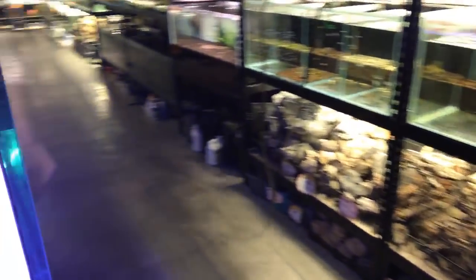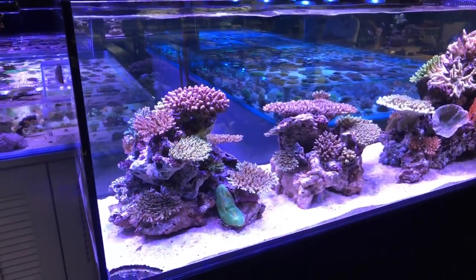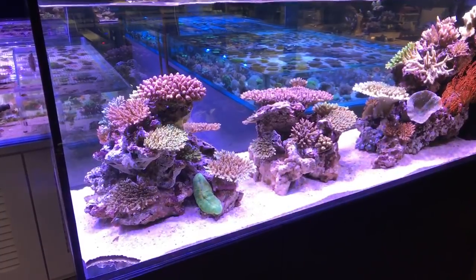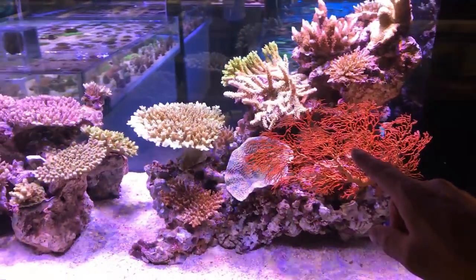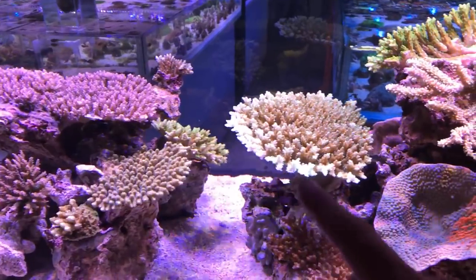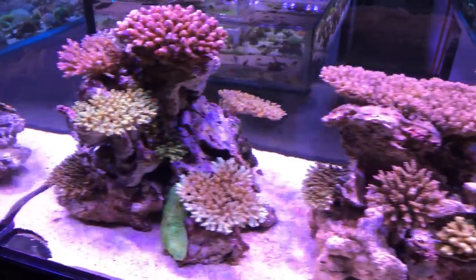And I really like the dedicated aquarium here with just acros. And what's cool is looking at it, you can't really tell that it's lit with LEDs. And there's kind of an ornamental gorgonia in here. And man, you just gotta love these big tabling acros. Here we go.